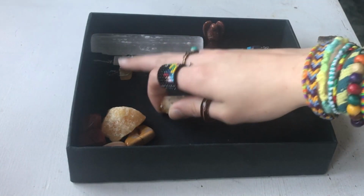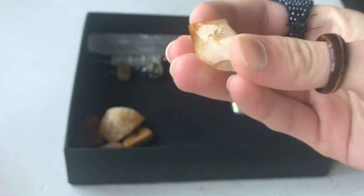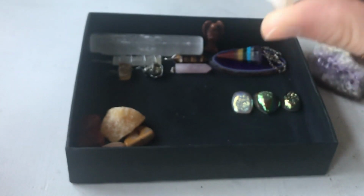My last yellow crystal is this piece of citrine. Obviously I showed you this piece earlier that I wear, and then I also have this piece of citrine which I use for crystal healing, and I think this is so beautiful. I use this for meditation. I sleep with this under my pillow very often, and I think it is so nice.